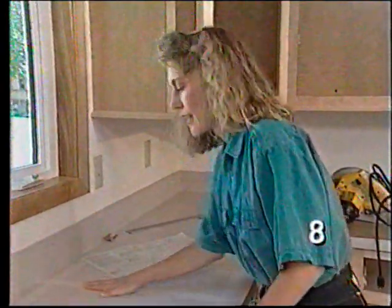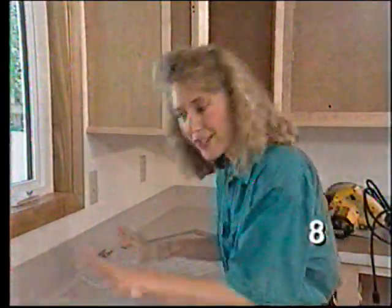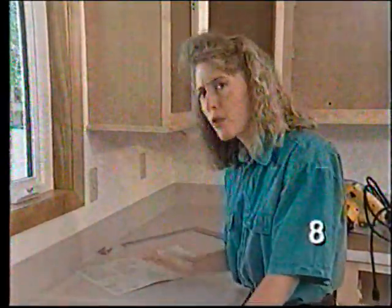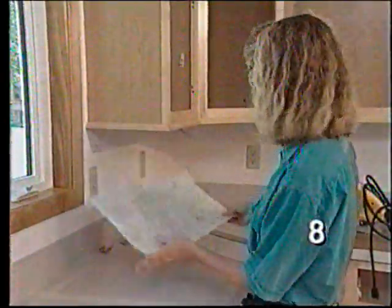With that work done, the next step is determining where to cut the opening for the sink. Now, the size and position are going to vary depending upon the size and style of the sink that you're installing. Sometimes the manufacturer includes a paper template that you can tape down and trace over, but most often you're going to be working off a set of measurements that are included in the sink instructions.